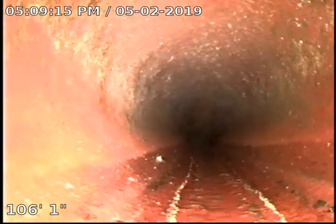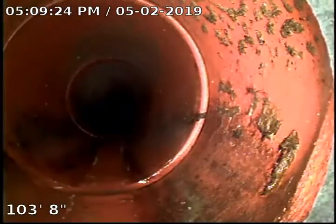Which is very typical when it comes to the street connections. And this clay connects into ABS plastic. And the ABS plastic, also the clay, are looking in a pretty good condition. This is the plastic and the clay connection, as you can see. We're going in from 4-inch to 6-inch.